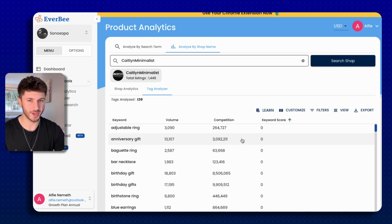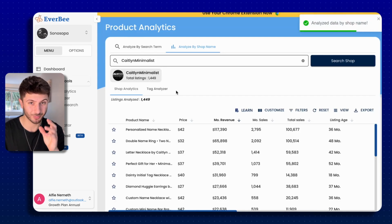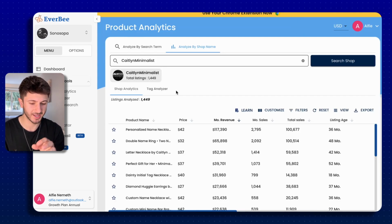So that's just a little bit about the tags and the kind of keywords that this shop uses and some advice that we can take away and use in our own shops. Now, I just want to show you here some of the products and how much they are making on the shop. And again, this is another incredible Everbee feature, by the way. I love Everbee to bits. I use it for everything and I just think it gives so much good information.